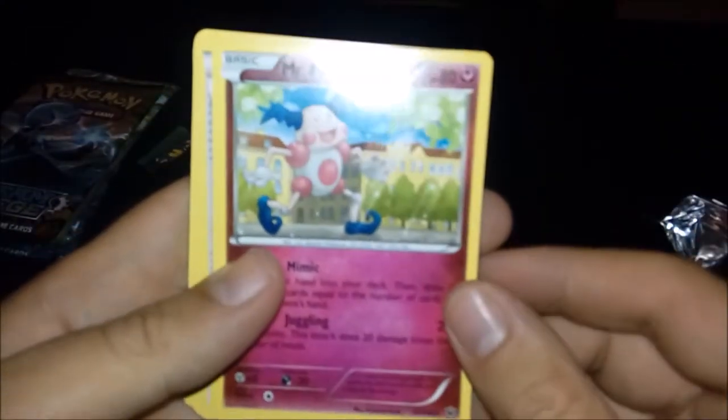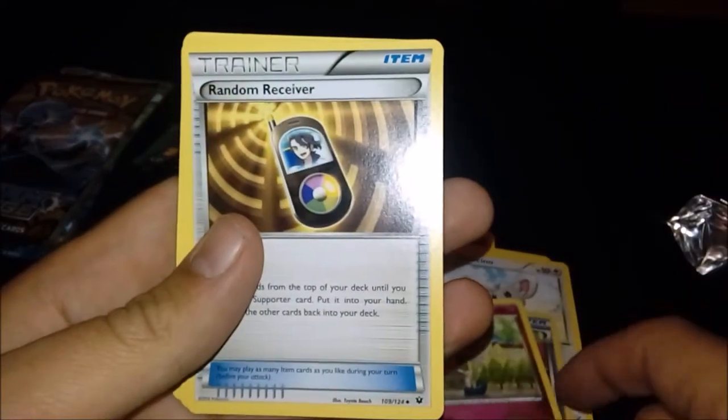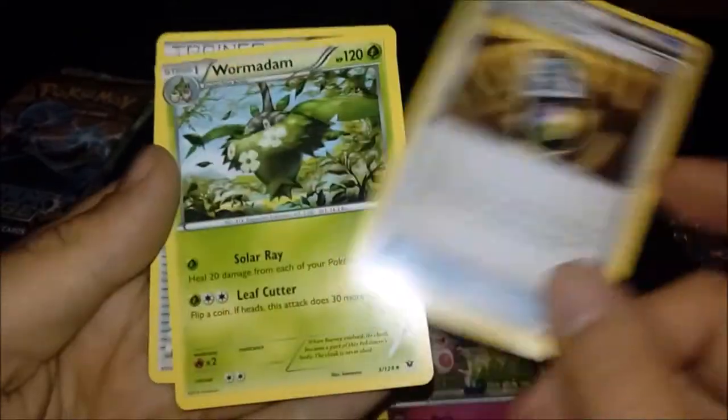Mr. Mime. Out of focus there, I apologise. There we go. Random Receiver.